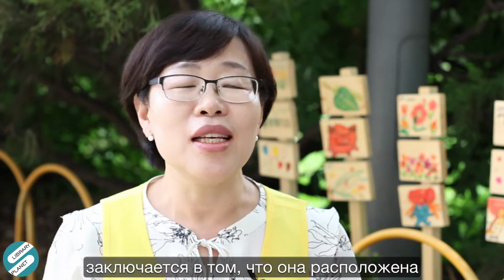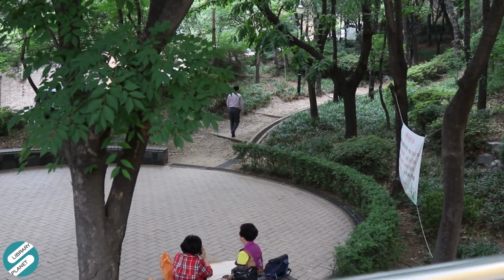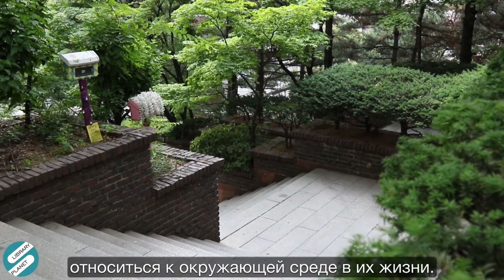And another special thing about this library is that it is located within the park, and we wanted to show children and young adults how nature is important and to tell them how an eco-friendly system should work within their lives.